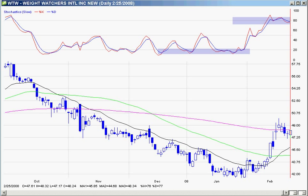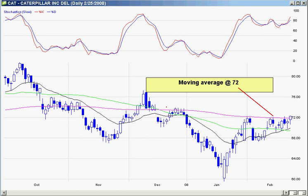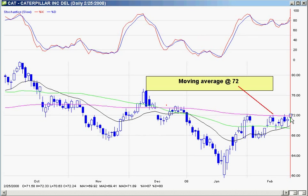Caterpillar setting up beautiful here. Actually triggered. The high today was 72.33. I said the trigger was about 72.20. As I redid the trigger from last week's watch list, I added on the update, and it's starting to look good. Again, stochastics up here, flattening out, staying high here, meaning that we're going to have incoming buying pressure coming up. We're going to move.